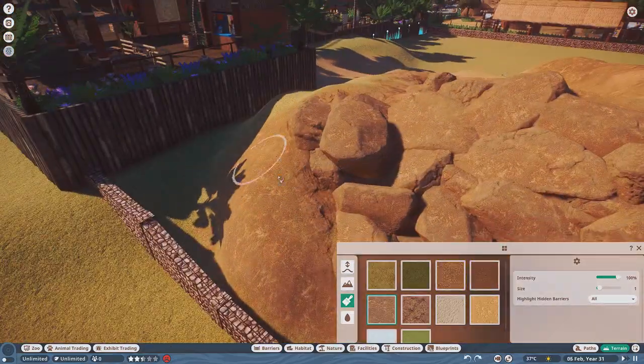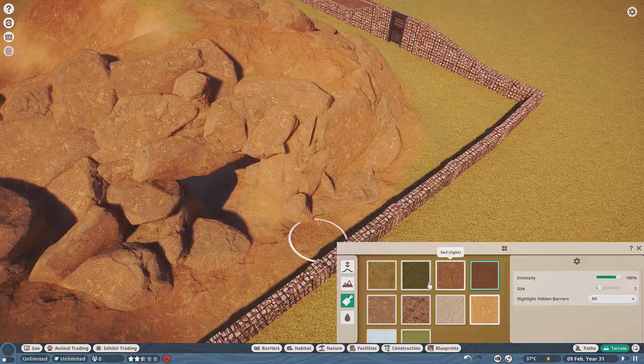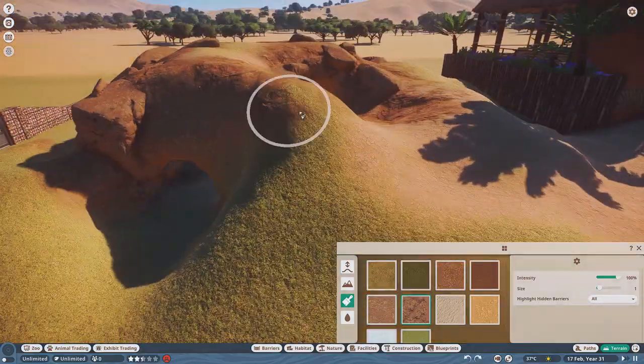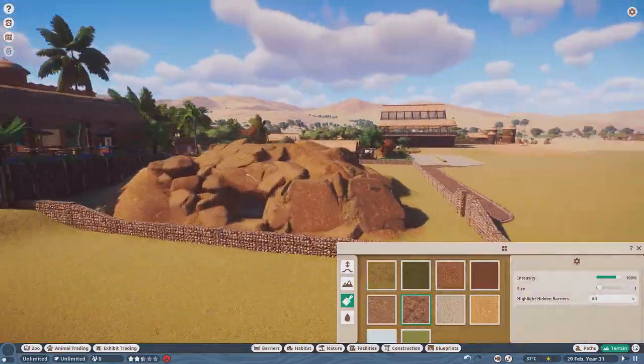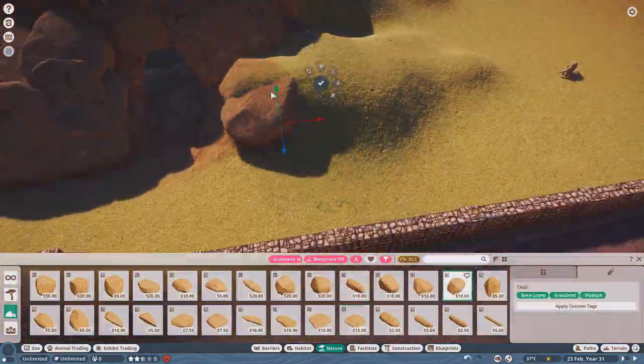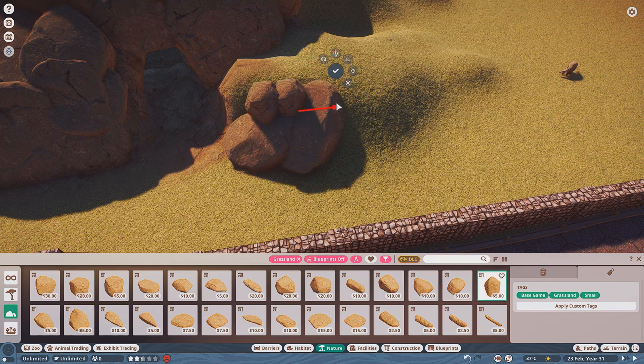So I'm going to stop rambling now and let you enjoy the music and the rest of this build, and I'll join you all in a few minutes for the walkthrough and a closer look at what we have managed to build in this habitat. Until then, enjoy.